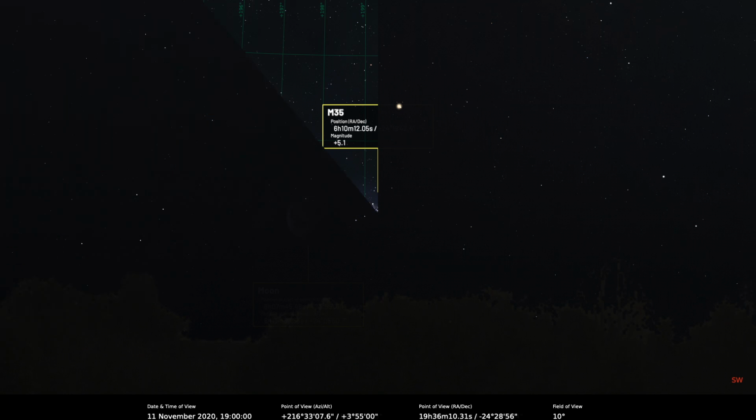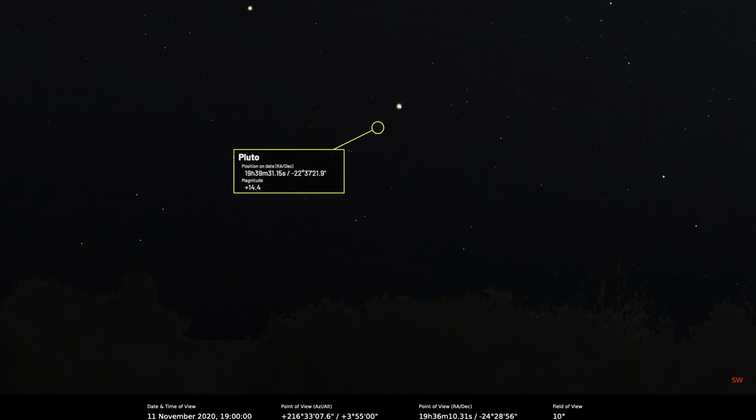On the 11th, this is quite an interesting event. It involves dwarf planet Pluto, which is magnitude 14.1, but it is conveniently positioned next to giant planet Jupiter. In fact, on the evening of the 11th, they are just 42 arc minutes apart. So if you have access to a larger telescope and you've never seen Pluto before, you can use Jupiter to find it. This will be quite a good way of doing it, and a nice photo opportunity as well. I was going to say, good luck with that visually.